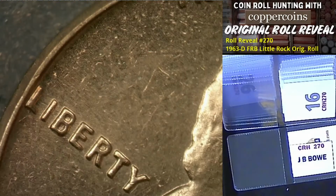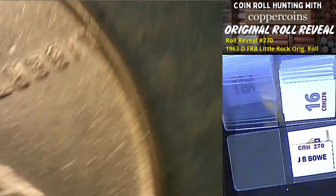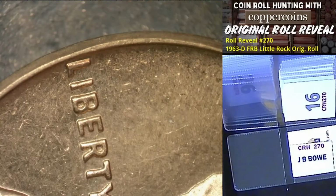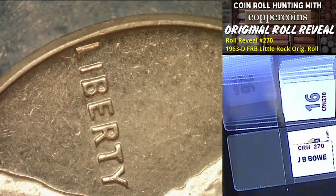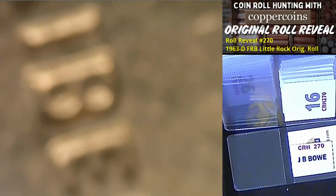Hey, look at this. We found us a little double die. Is it? I think it might be. We're going to have to go back through the roll again, I think. If this is what I think it is. It may be, it may not be. Let's zoom way in so we can see it up close.